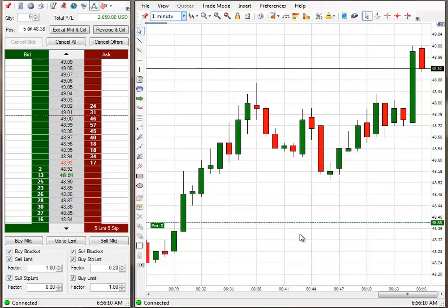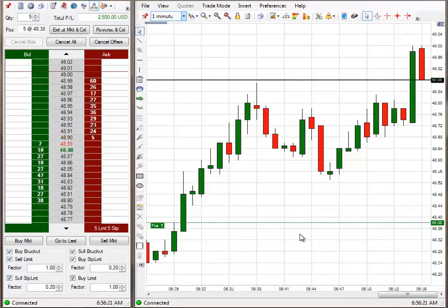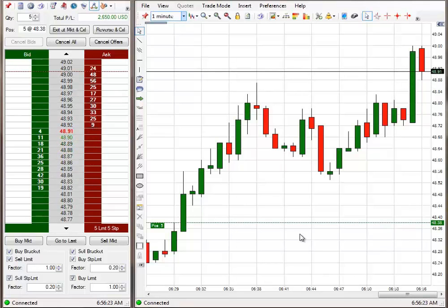Come on. It's looking very good right now. Looking for a third code 1 buy entry. Still waiting. If it does it, it's going to launch.